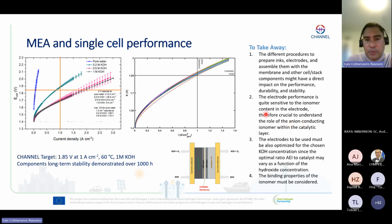We were very reproducible once we identified the amount of the ionomer at the concentration, that is, 1 molar KOH at 60 degrees. We were able to be reproducible in the manufacturing of the catalyst layer and the stability of the catalyst layer, where the ionomer plays a role. And that was something also that we observed in our manufacturing process. Probably my colleague from Julius can explain better later in the afternoon session, where we try to identify the threshold between the mechanical stability of the catalyst layer given by the ionomer and the effect of the ionomer in losing activity at a certain amount of the ionomer.